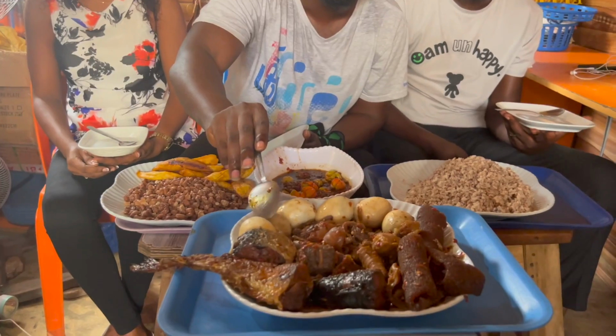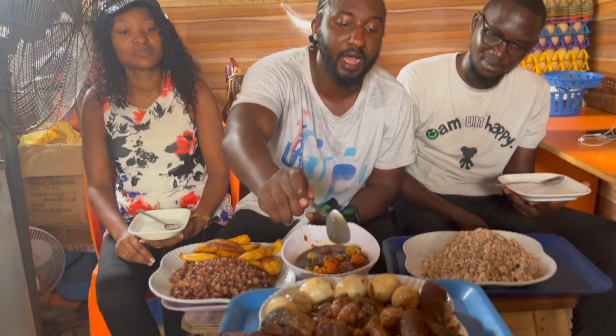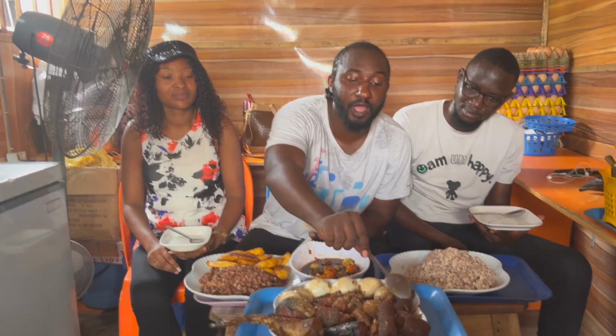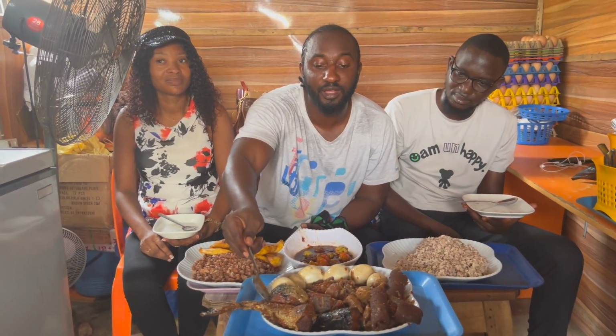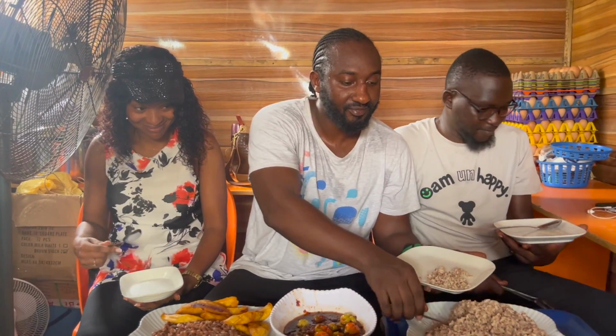This is plantain. We have eggs. This is 50 naira each, and we have 2,000 naira beef right here. We have pomo. This is pomo. This is cow skin. Awesome one, man. And we have fish. See? Let's dig in.